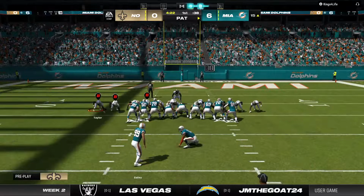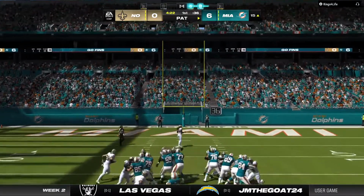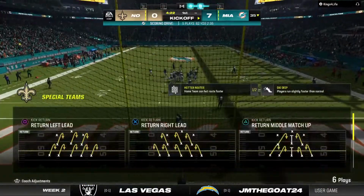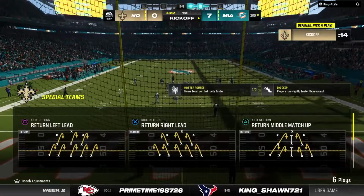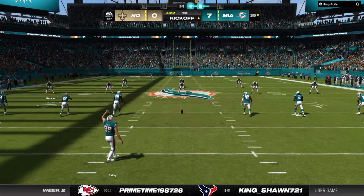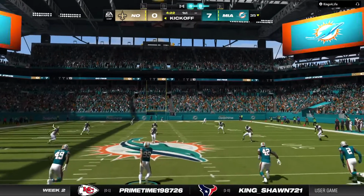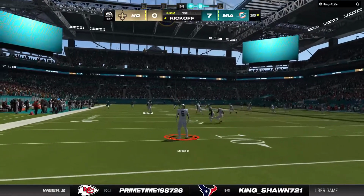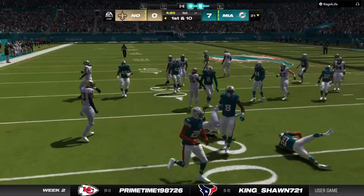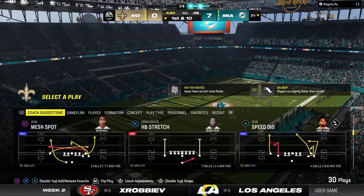Extra point forthcoming. And that makes it 7-0 Dolphins. Bailey now to kick it away after the touchdown. And he'll take it a yard or so past the 20, call it the 21.